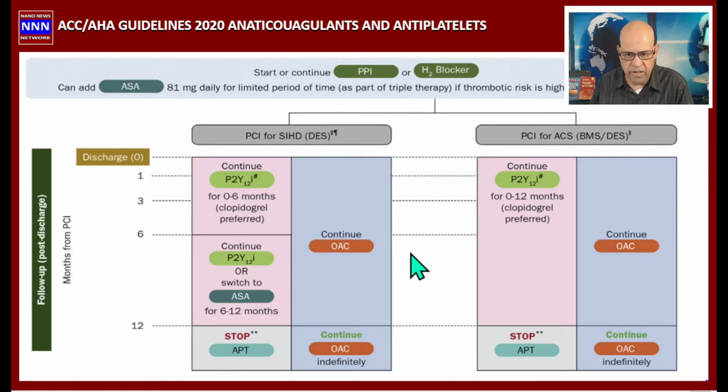Hopefully, this has helped you to get an understanding. As I said, in the first month, they are going to be on triple therapy. And between 0 to 6 months, in the first month, they're going to be on all the treatment. Then we switch over to clopidogrel and oral anticoagulant agents. After 12 months, they say we can stop the antiplatelet agents.